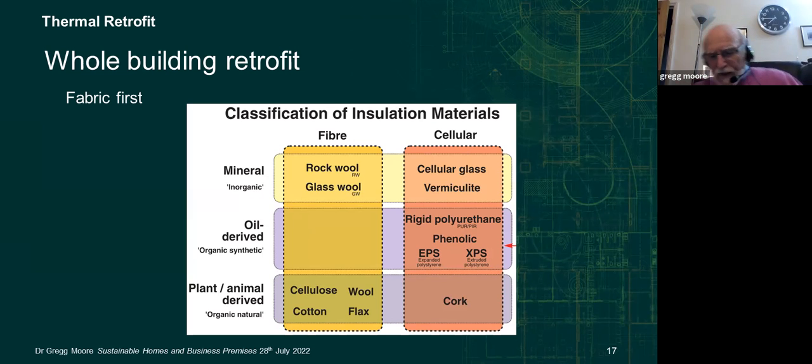The process of manufacturing some of these insulants, particularly rock wool, is inherently energy intensive. So for example, rock wool is called rock wool because that's exactly what it is. You superheat rock and you draw off fibers from the rock. Now you can imagine the amount of heating you need to be able to do that. So that's quite energy intensive to make.